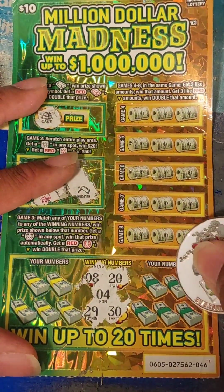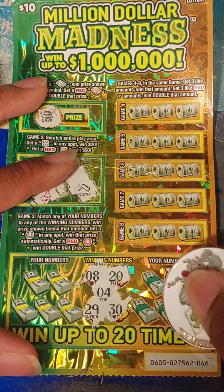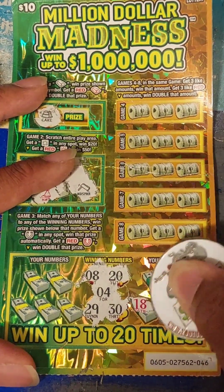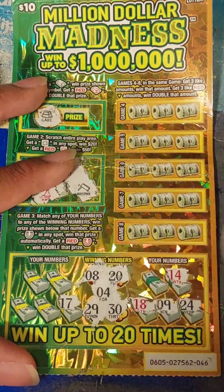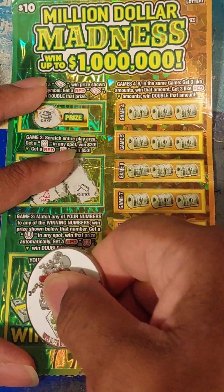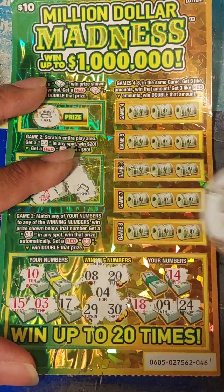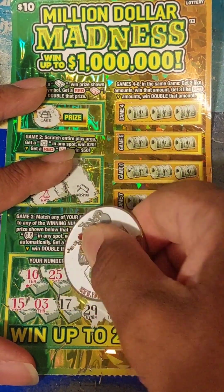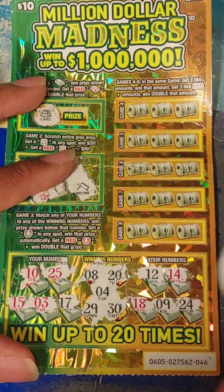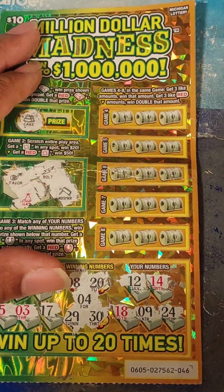All right, here we go. Your numbers. 14. Number 9. Beautiful one off. 18, 17. Number 3 for the reverse. 15, 10, 25, and nasty 12. So nothing down there and no symbols. It's all up to games 4 through 8.